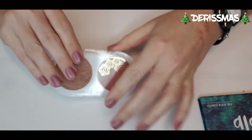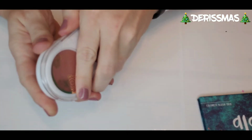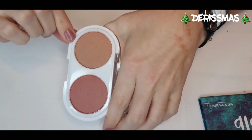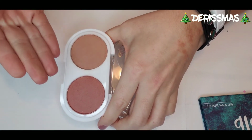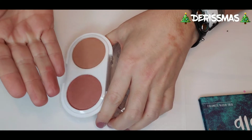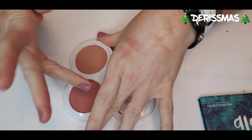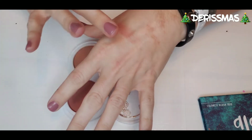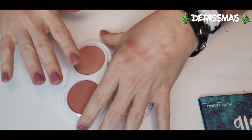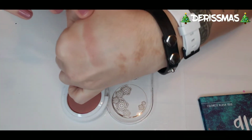Next up is my little Pacifica blush. I got this in like an Ipsy or something like that. It is the Coconut Blush. It has more of a kind of natural cool tone blush or bronzer, if you will, and then a more kind of mauve-y one, which I think is absolutely stunning. Again, not super-duper pigmented, but they do blend out really well. They're very soft and they smell so nice. You can definitely feel the coconut in these, and I really, really like them.